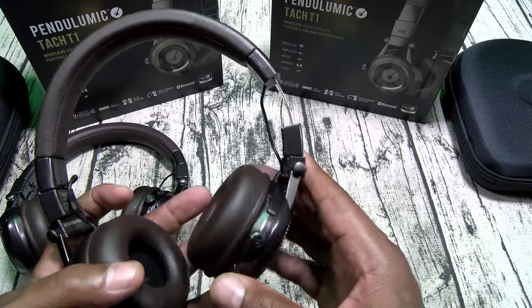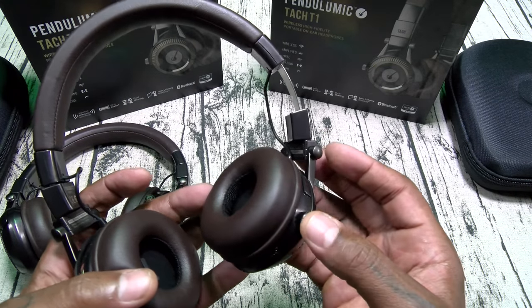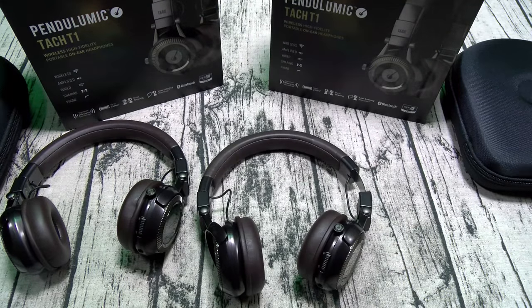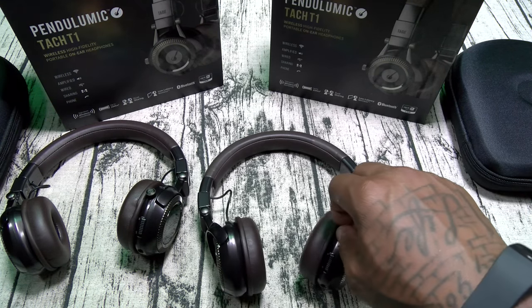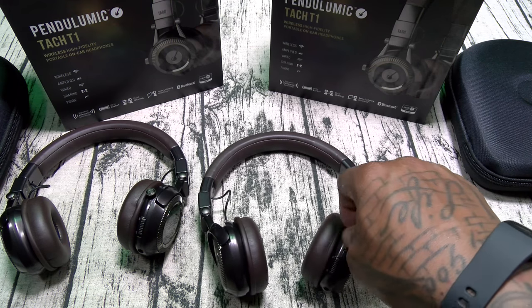So you got the play and pause and the volume knob. Now, once you get the hang of this volume knob, you're going to like this. Because a lot of Bluetooth headphones, you got to be searching around for different kinds of buttons. Once you get the hang of this knob, it's nothing like having an actual knob to turn the volume up and down. And you notice you hear that beep.